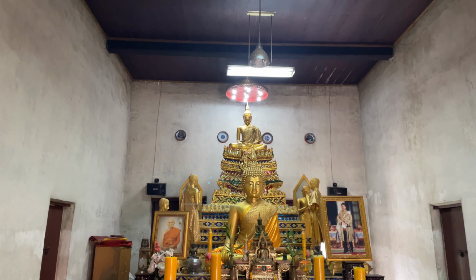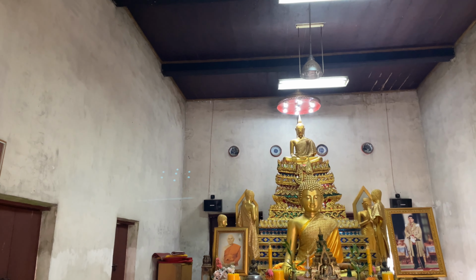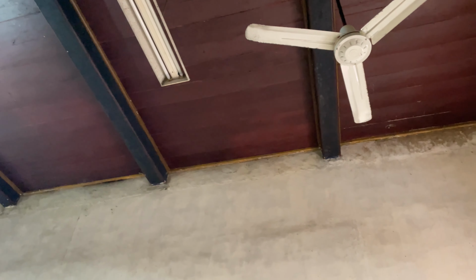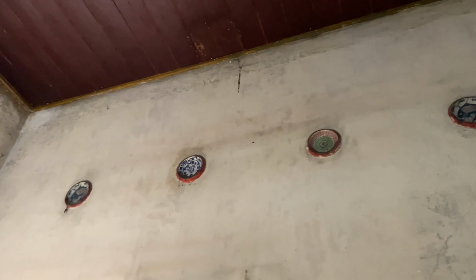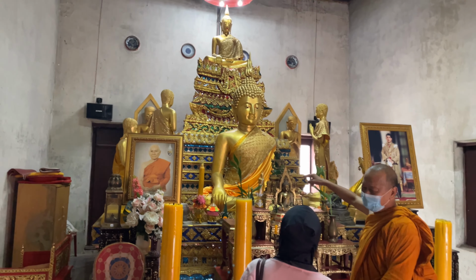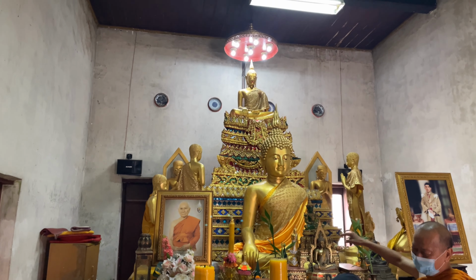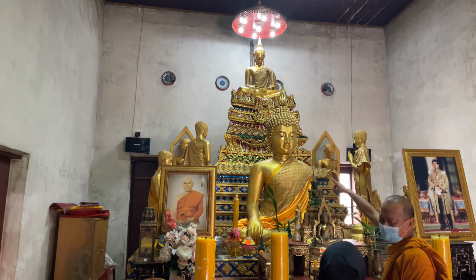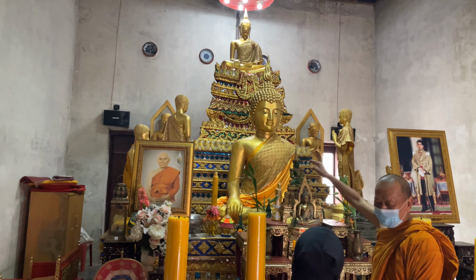And you can see that they put some of those Chinese plates also into the back wall. And then the roof's in good shape, the ceiling. It's kind of a darker brown wood. And then you can see some more of the Chinese plates here also. So the monk's giving a little class about the importance of this. And he does say all of those plates are antiques from the Chinese. I've seen those in a couple temples before, and it's pretty neat.